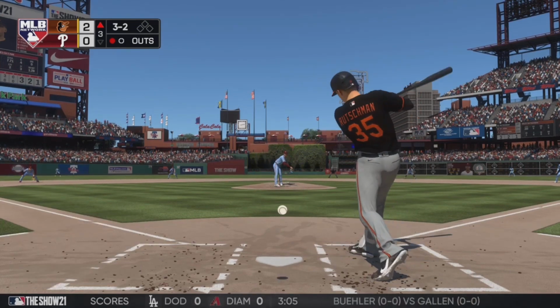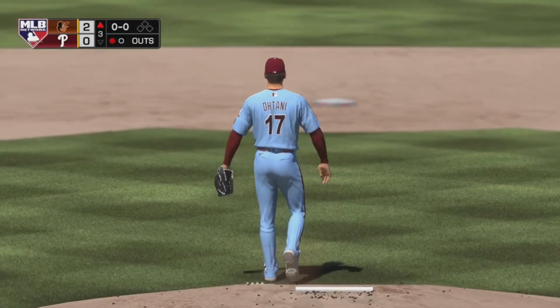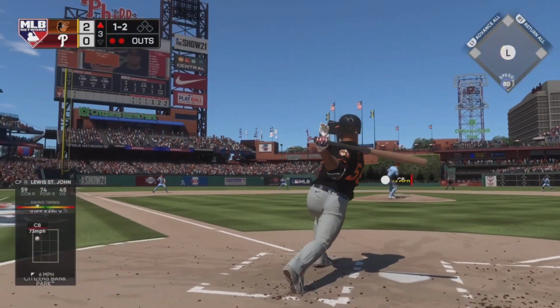Top three now. Adley Rutschman on the full count pitch. Watches a splitter sail right down the middle, and he will take a big cut at that, swinging and missing. Two away now for Louis St. John, who had a hit and scored in his last at-bat.